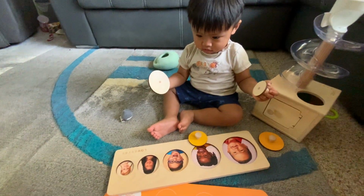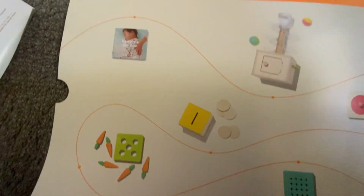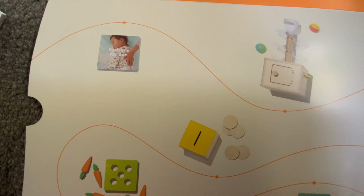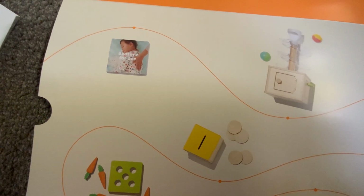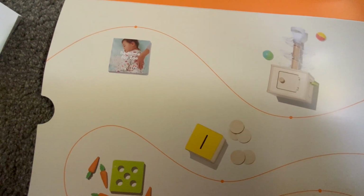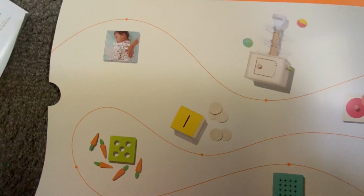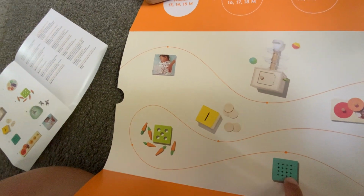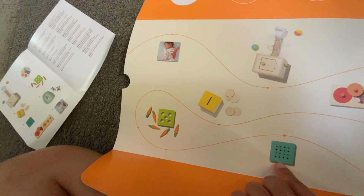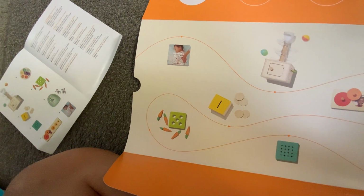Okay, so while Paeng is playing that one, we're gonna look for the next one. It's number 3, the wooden coin bank and coins. Yeah, Asher, we're looking for the wooden coin bank and coins. Yeah, Asher, where are you? So I guess these three, these 1, 2, 3 toys are incorporated with each other. So we need to look for it also.